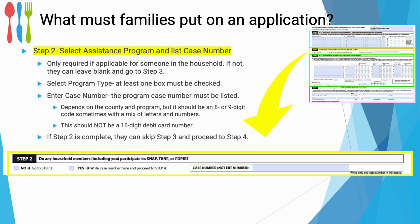If a family selects yes and includes a case number, they can totally skip step 3 and you can ignore step 3. And they can just go ahead to step 4 to sign.